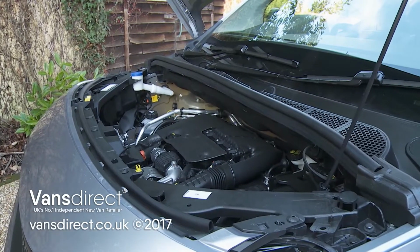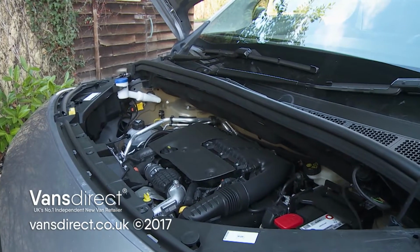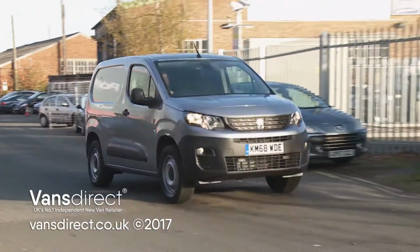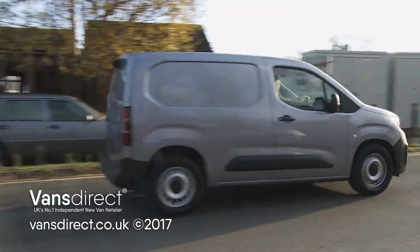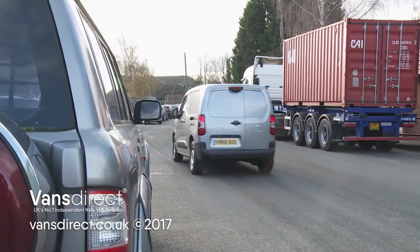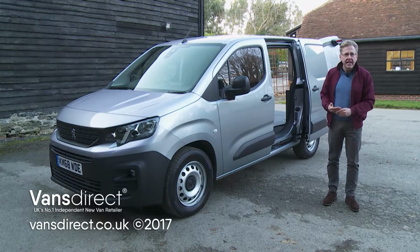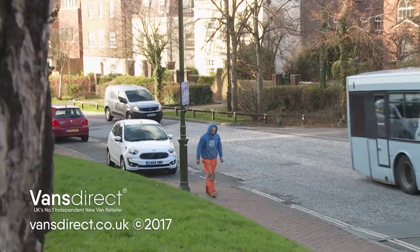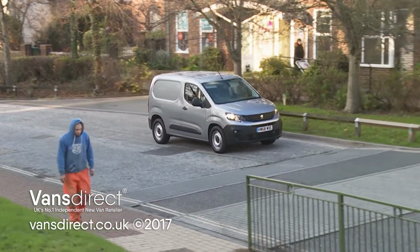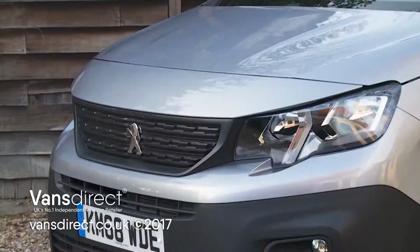As for efficiency, well, with the volume Blue HDI 100 power plant that most Partner van buyers will choose, you're looking at between 66 and 68 mpg on the combined cycle and somewhere between 109 and 112 grams per kilometre of CO2. There's a 3-year or 100,000 mile warranty and Peugeot's business centre network of specialist LCV dealers to look after you. Plus, fleet buyers can use Teletrack telematics packages tailored for this model that provide key operational stats and a real-time vehicle tracking system.